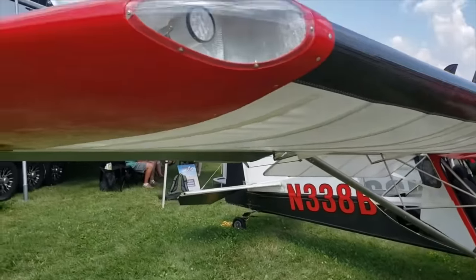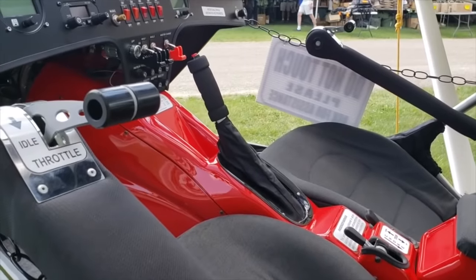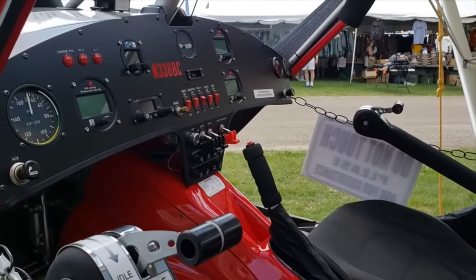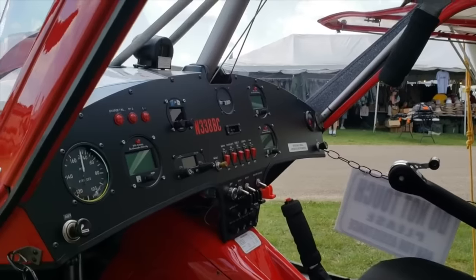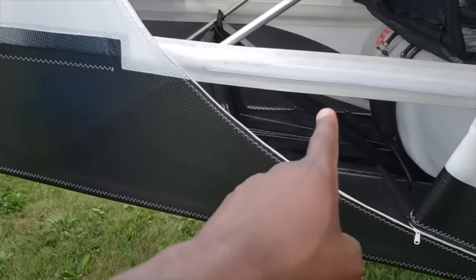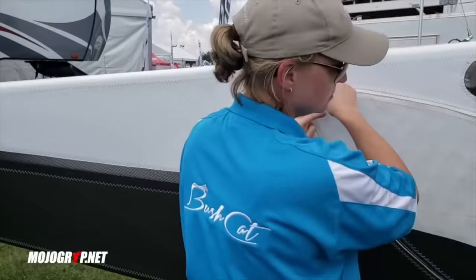The standard engine that comes with the BUSHCAT is the Rotax 912 engine. And that will get you in the air in less than 300 feet. Expect cruise speeds around 120 miles per hour. The useful load in the BUSHCAT is 530 pounds. And you can fly over 650 miles on full tanks. The BUSHCAT has a steel airframe, and then you've got a nylon cover over the airplane.